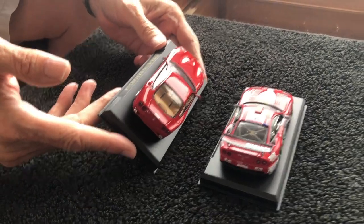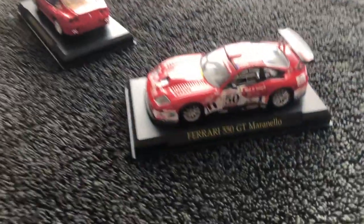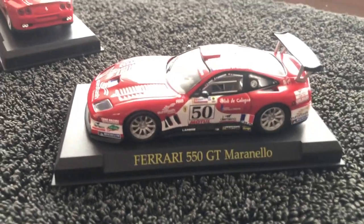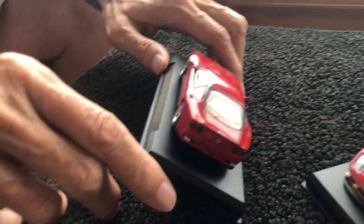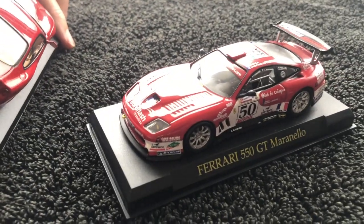What was interesting about this particular car was that Ferrari, up until the 550 Maranello, the V12 offering was in the form of a mid-engine car. It was the last of the Testarossa series, and they went back to put the horse before the cart, in that they went back to a front-engine V12.